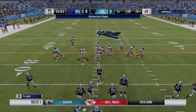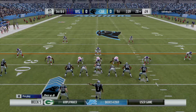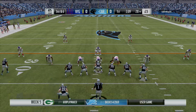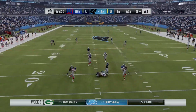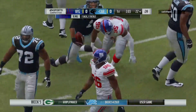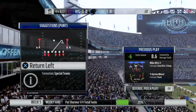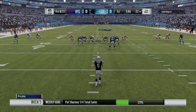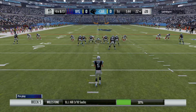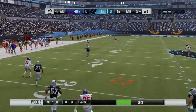So after the 2nd down incompletion, they'll come up now against a 3rd and 6. Out of the gun, Newton. Nowhere to escape, and he goes down. That is a sight, a sack that Giant fans hoping to see more of this year. Well, we know they put a big emphasis on it in the offseason, and it paid off in a big way early in this game, getting to the quarterback. The Giants know they have to get their pass rush pumped up.